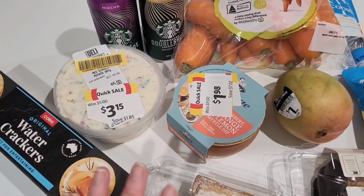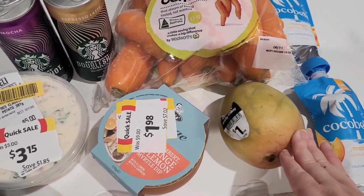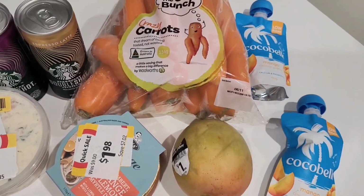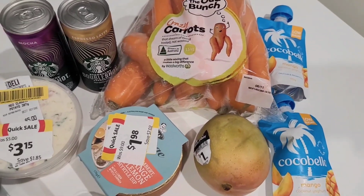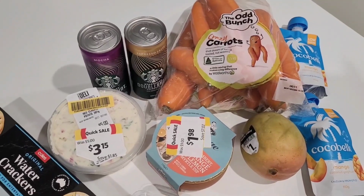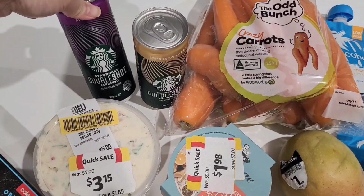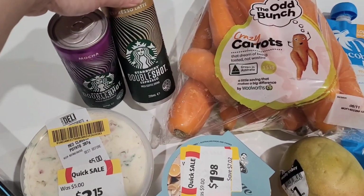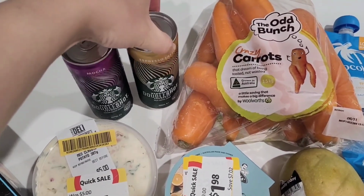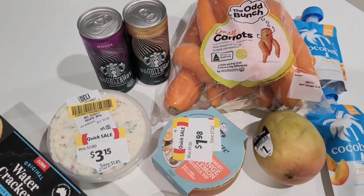We just had that with some really plain, simple water crackers that you guys can see in the corner there. The ones at Coles. I think they were the cheapest ones in store, and they were pretty tasty with the dip. I also picked up a markdown Kensington mango. It was $1. There were quite a few there, but the other ones were a little bit too soft for my liking, so I only picked up that one. My partner picked up some more Cocoa Bella mango yogurts. They were half price, so they were $1. We picked up some carrots from Woolies. We picked the odd bunch for $1.70 for 1.5 kilos, and then my partner picked up the Starbucks drinks at Woolies. They were half price, so $2 a can, one espresso latte and one mocha. He hasn't tried this before, so that's going to be a bit of a novelty item for him.